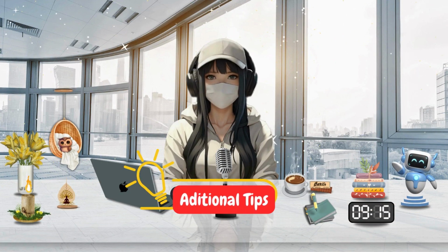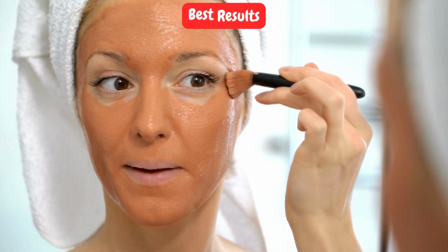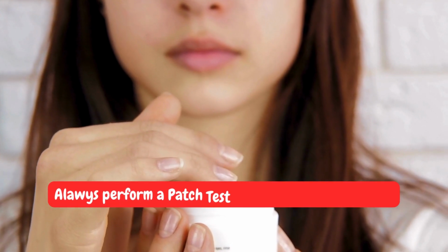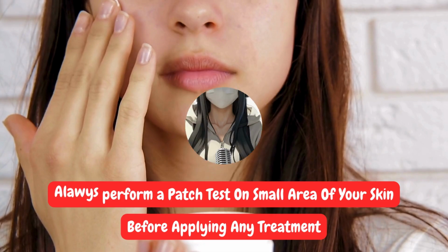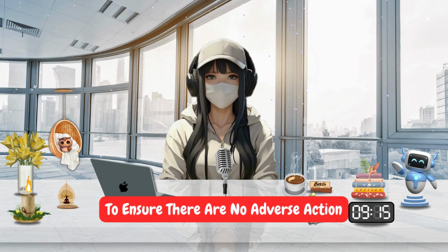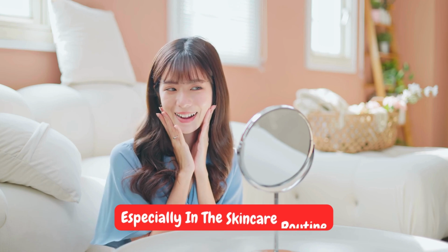Additional tips: you have to use this mask 1 to 2 times a week for best results. The second tip, always perform a patch test on a small area of skin before applying any new treatment to ensure there are no adverse reactions. My lovely ladies, remember that consistency is the key, especially in the skincare routine.